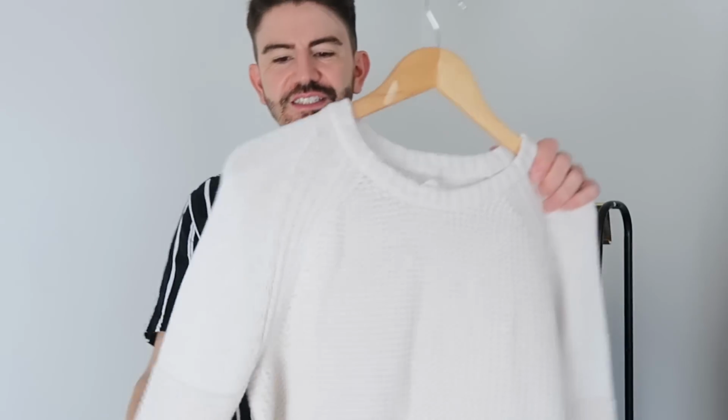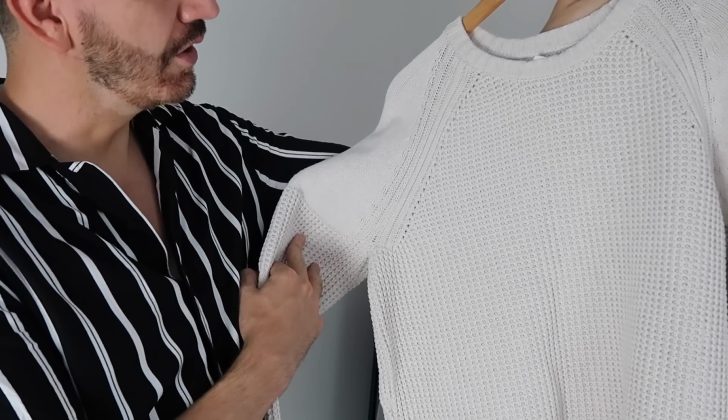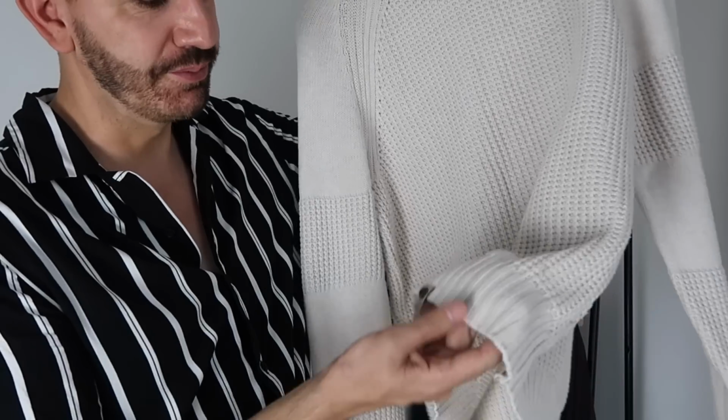And I've spoken about my white jumpers in the past. You may know that I've got one kind of like this from Primark that I've worn so much. It is probably one of my most worn items in the winter months, and that's probably like £7 in the Primark sale. This is kind of similar to that, so I'm hoping that I'll get that same amount of wear from this, just because you can't go wrong with a nice white jumper, I think.